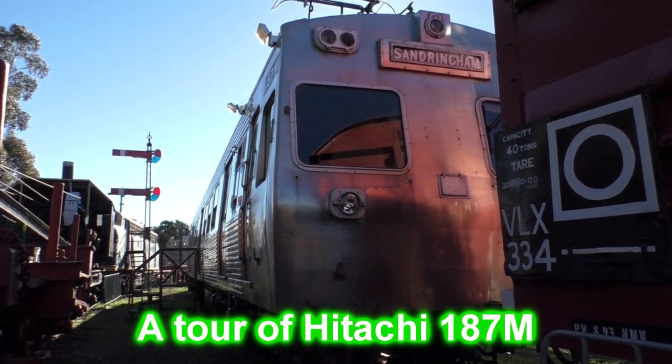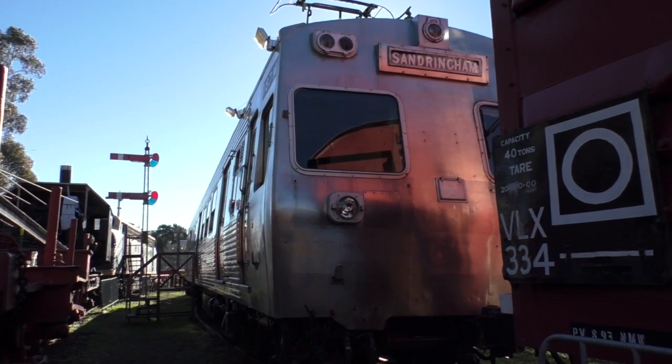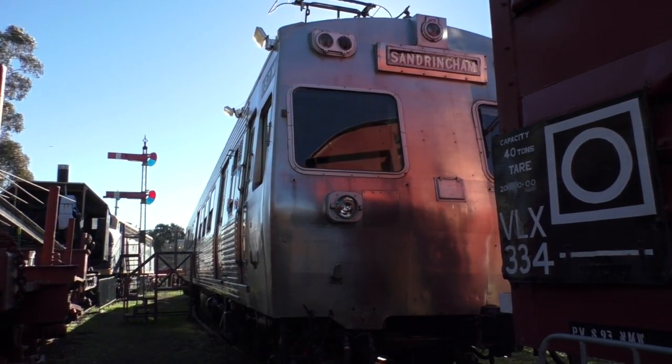Alright, so today we're going to have a look inside preserved Hitachi carriage 187M, which is here preserved at the Newport Railway Museum.